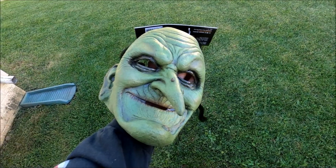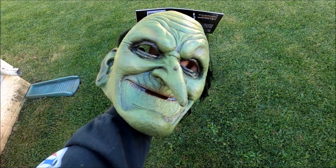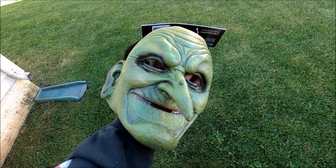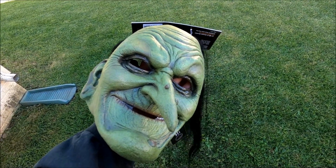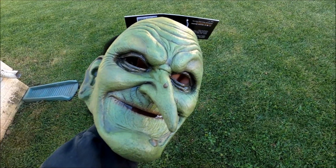So one quick update before we get started here. We did end up getting in another witch mask this week. I ordered this one off of the website Oriental Trading Company, and I got an absolute steal on this mask. I think it was originally like 50 bucks, and I got it for like $30. And this thing is absolutely awesome.